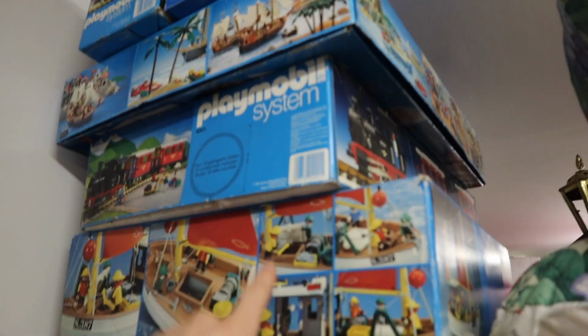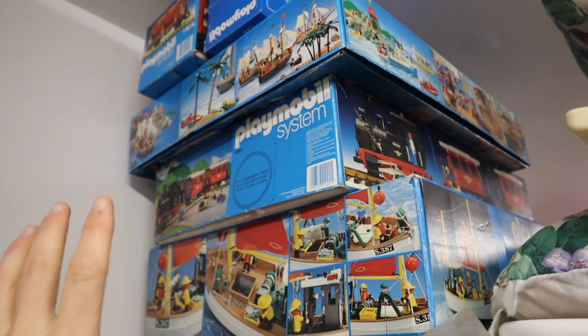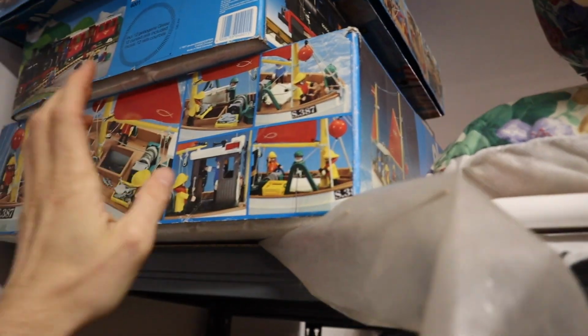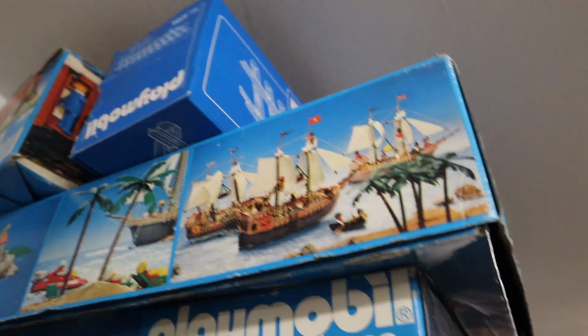Right, now before I show you what the last item is, I'll show you what we bought. So we bought 1, 2, 3, 4, 5, 6, which is the big one over there, and then 2 smaller ones. So 8 empty boxes of Playmobil. Now these are early boxes, 1980s, that's 1987 there. So we've got a train, we've got a fishing boat, a pirate ship, and then a train truck, and then just a track box. Now these are all empty.